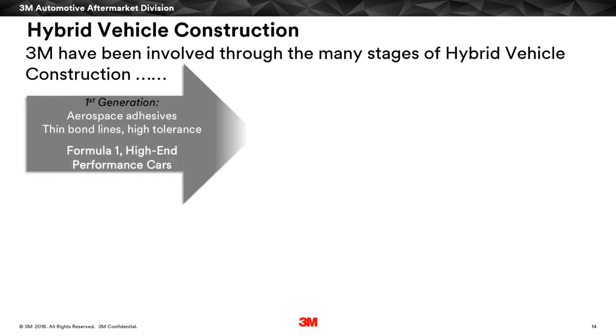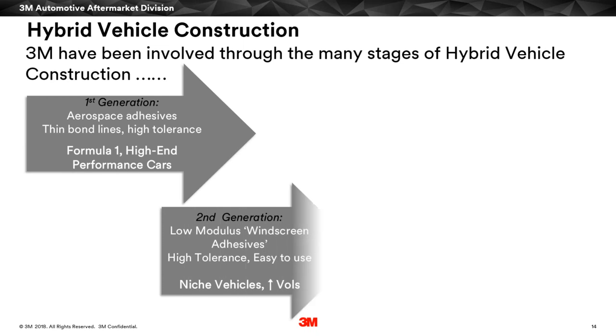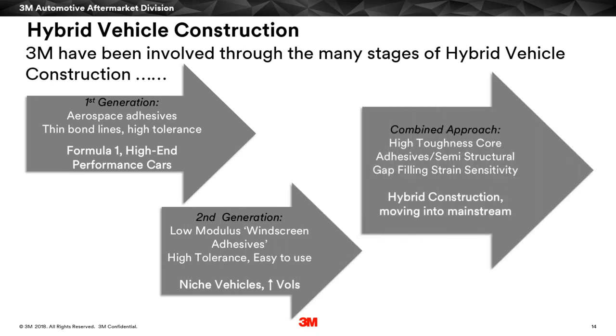And you know, if you look at the history of where vehicles are and where 3M has been with automotive structures, I think 3M has been involved right at the start. It all stemmed really from aerospace, from high-end Formula One cars, and it's flowed from that into the modern hybrid constructions that we see today. And I think the modern approach is to combine high toughness, so it has to have a high toughness core, and these are the same structure. So it's basically, as I mentioned earlier, that you have the ability to go from flexible, gap filling, to higher strength, to tough, to crash resistant, impact resistant product. And I think it needs to enable this and enable the use of multi-materials to facilitate this design.